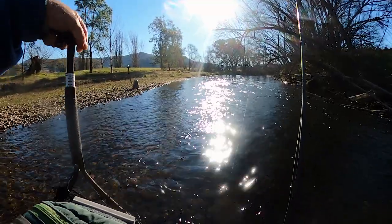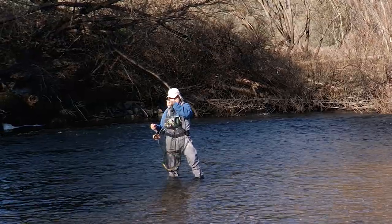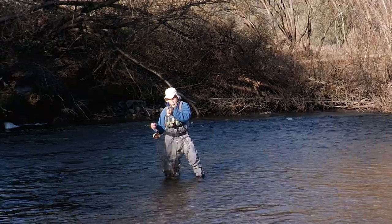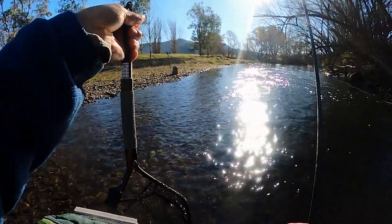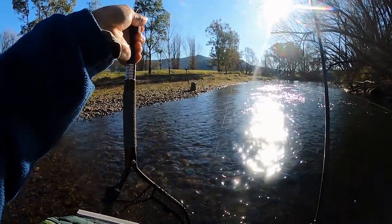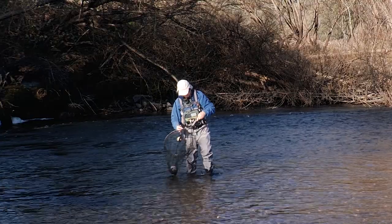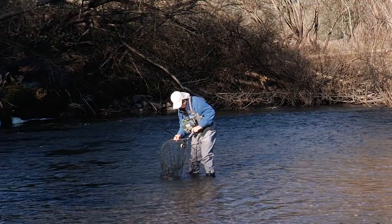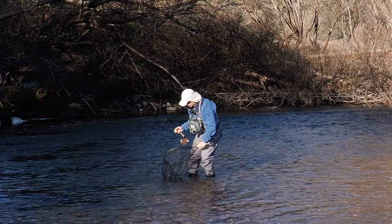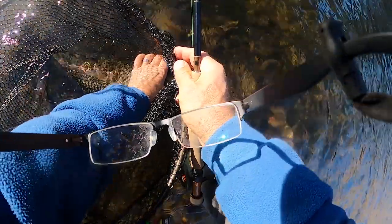How many pounds? Let's see. Ooh, stay still. Yeah, he's about 4.5 pounds. Not quite as big as the one I got yesterday, but he's not far off. That is a cracking brown. Cracking trout, guys.